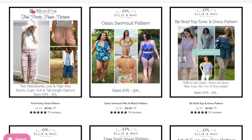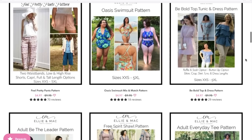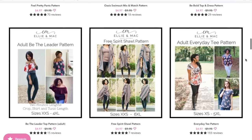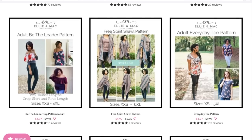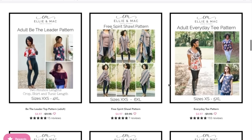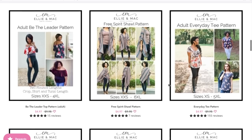Again, with our off the shoulder, with the ruffle. We've seen it 1,000 times. You can either do elastic waist, you can belt it, or you can do a button front. So lots of options there, but we've seen that design already a bunch. Same with this one. This is the same as that dress that we looked at earlier with the kind of waterfall off the sleeve. This is the shark bite, basically, with an open front called the Free Spirit Shawl Pattern. Super great to just throw in your car or in your bag. It's like wearing a blanket.